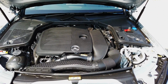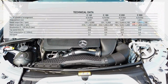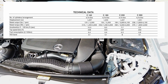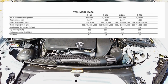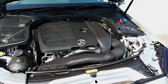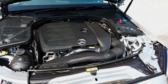Okay, so C160, as the number suggests, is the least powerful C-Class. Above this is the C180, which has a 1.6 litre turbo engine with 156 horsepower. C160 has the new gen 1.5 litre engine with 129 horsepower. So that's the same engine found in the C200, but of course the C200 has more power and has a mild hybrid system. But to put this all into perspective, it's only about 10 horsepower more than a Toyota Corolla Altis.